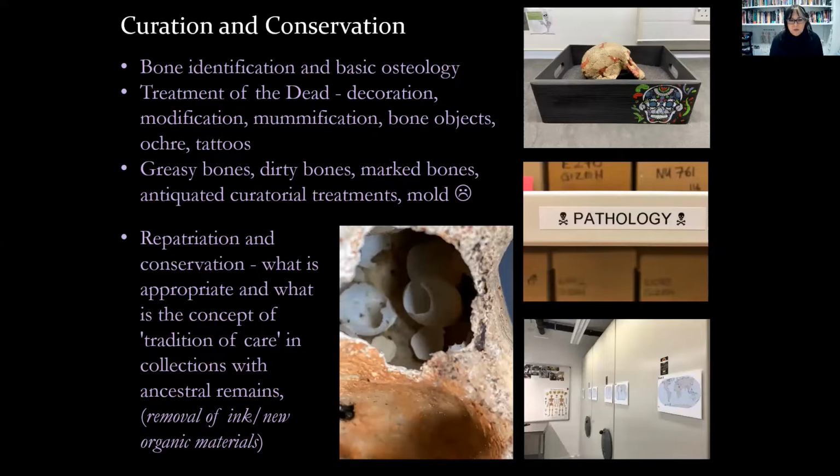And I'm happy to answer questions about that. And again, you're always welcome to reach out and I can talk you through some of these things. So very much looking at how we treat human remains in the collection from a standard curatorial level, but now also looking at how it will affect or impact descendant communities, because that's something I have to deal with every day.